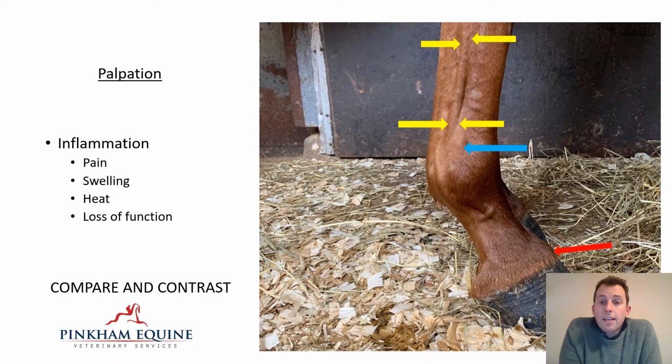So palpating the leg is exactly what it sounds like. We'll feel the leg in the standing, weight-bearing position, and we'll also pick the leg up and feel the different structures when they're relaxed and with the leg held up.